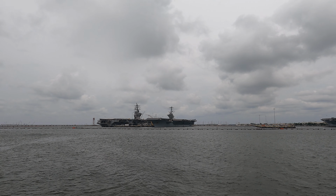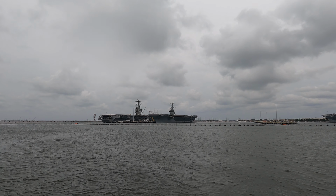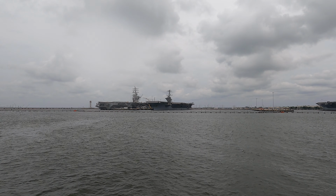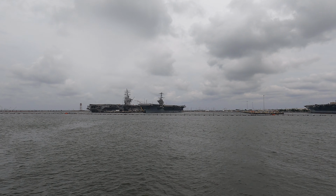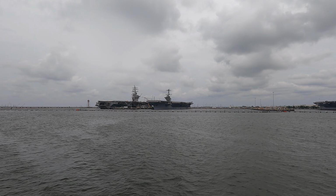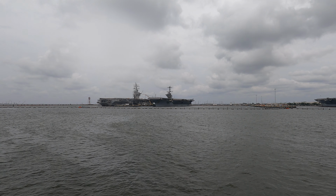Now the Gerald Ford back to your right is a new ship. Lots of new technology on the ship. There's also automation aboard the Ford that allows the ship to carry roughly 1,500 fewer crew members than those of the Nimitz class. When the Ford is at sea, you can do so with a crew of around 4,500. That saves a little bit on the grocery bill.